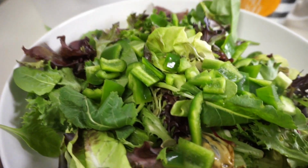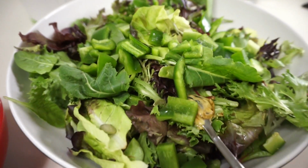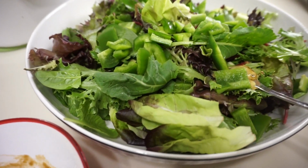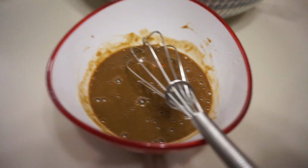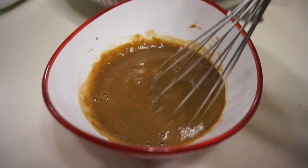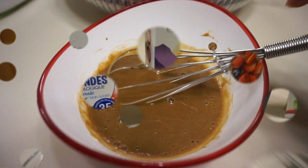So I'm just having some mixed greens, and I cut up some bell pepper because I always have a bunch of peppers in the fridge. And then for my dressing, I just made my own dressing, and it's just some Dijon mustard, some balsamic vinegar, and some warm water. And I just whisk that with a little bit of garlic powder, and that's it.